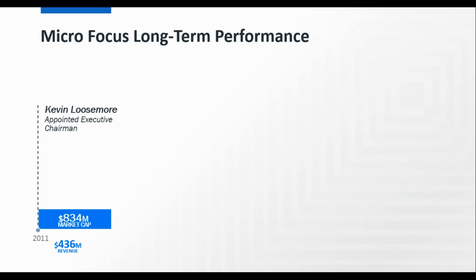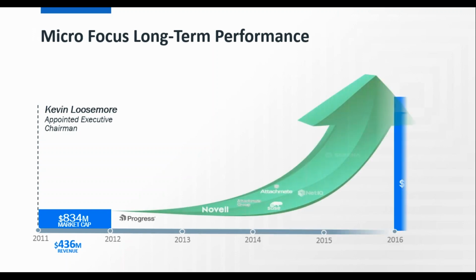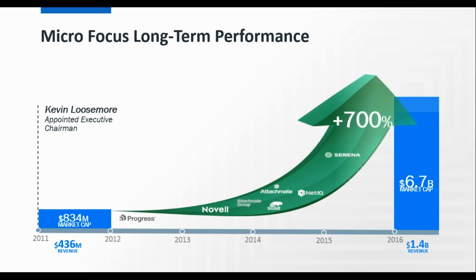What does this mean for Microfocus as an organization? If we look at where we were in 2011 as Microfocus, we had an 834 million market capitalization and an average revenue of about $436 million. This has increased over time, and as you can see, as of 2012, we started with a number of acquisitions over the past 10 years or so, including Novell, Attachmate, NetIQ, Serena, etc. And now we sit at a market capitalization of $6.7 billion and a total revenue of $1.4 billion, which is exceptional growth if you look at any other organization in the IT ecosystem.